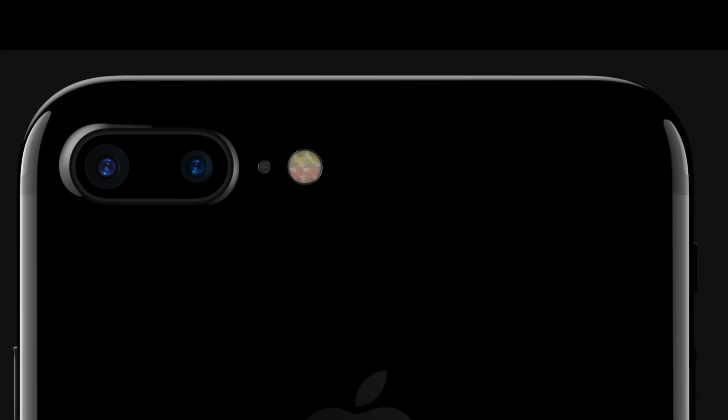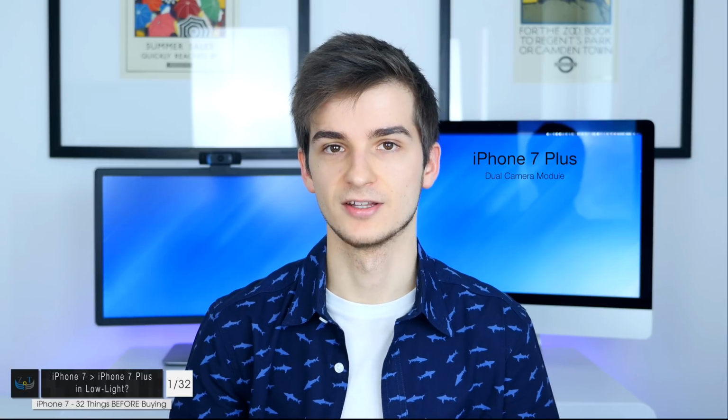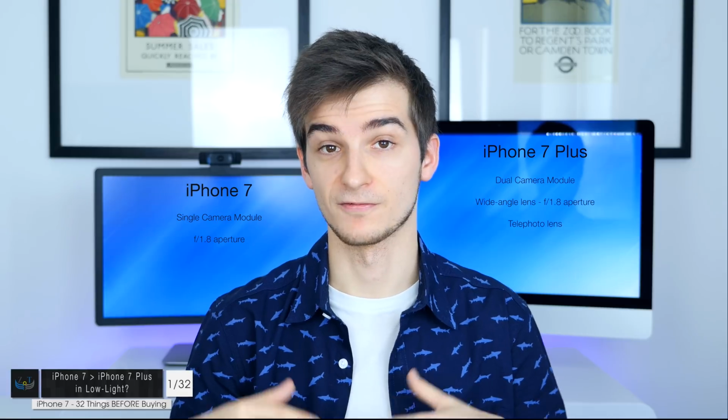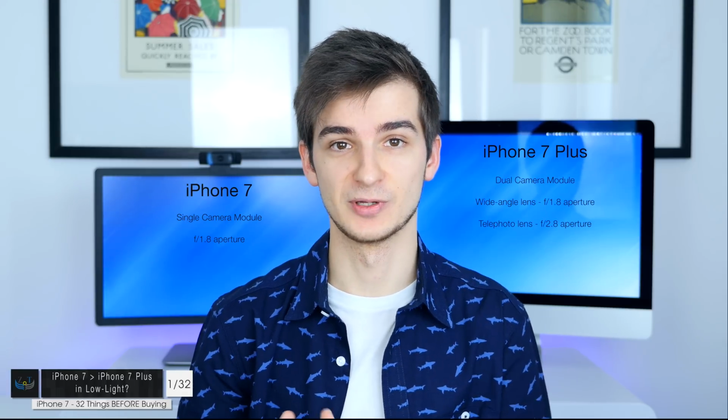Okay, so number one, you probably know that the iPhone 7 Plus does come with that dual camera module. However, at least on paper, that dual camera module on the iPhone 7 Plus looks weaker in low light than the regular iPhone 7 model. So the 7 Plus comes with one wide-angle lens and a telephoto lens, and the wide-angle lens comes with an f1.8 aperture, and the telephoto lens comes with an f2.8 aperture. So that's a massive difference between the two lenses.